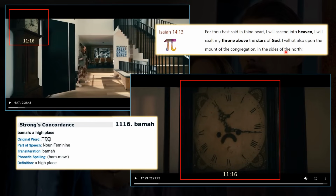I will sit upon the mount of the congregation in the sides of the north, and that's where we get a reference to north face where the sun doesn't shine. So that's Isaiah 14:13. That's the high place I believe Lucifer is trying to rise above, and that's the Barack Obama reference, and we see it twice here in the movie, precisely at 11:16.